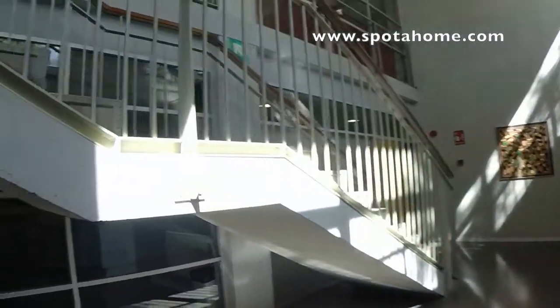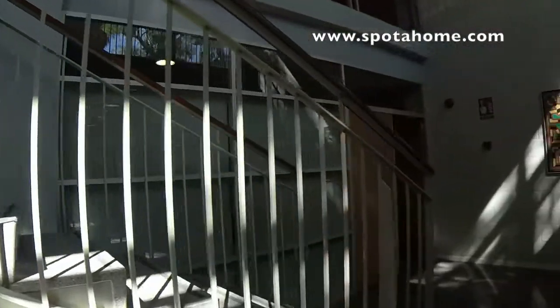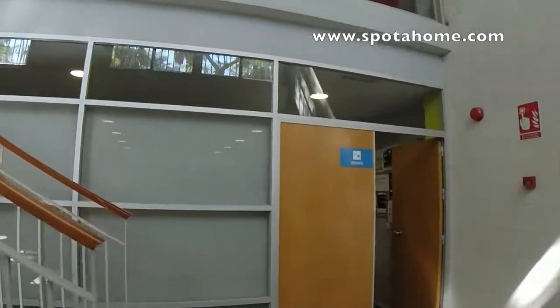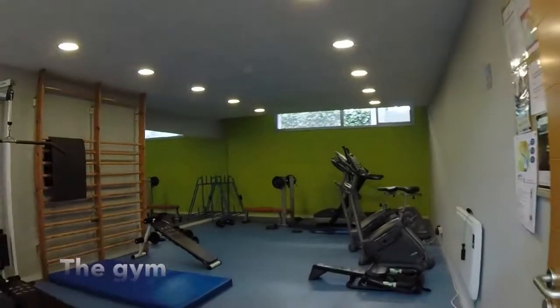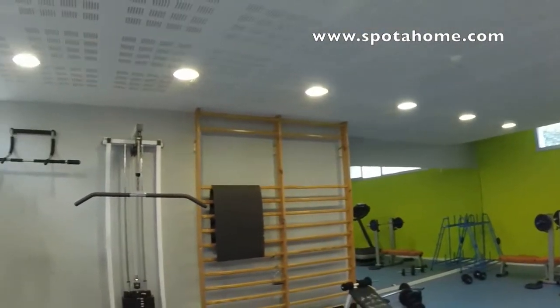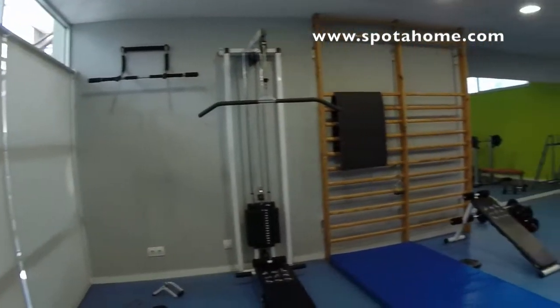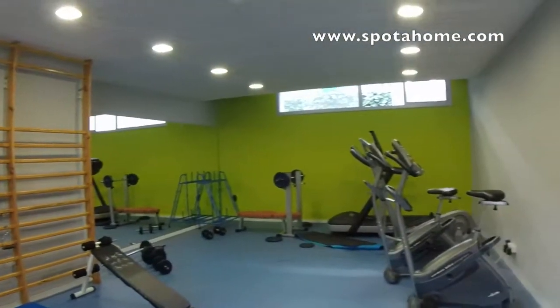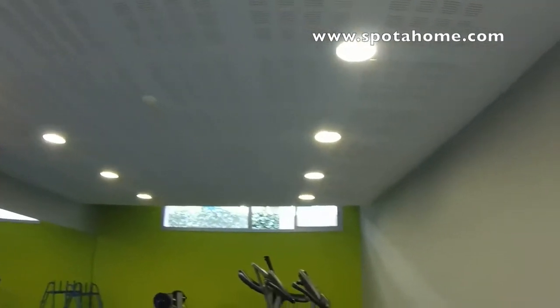This is the stair for go up to the first floor. And here at the end of the stair we have the gym. It's free, you can enjoy it, and it's nice because you have a lot of machines just for you. If you are a good player, it's a good option. And there, a little window too. Okay, let's go up.